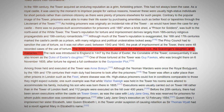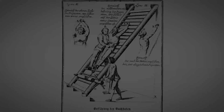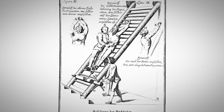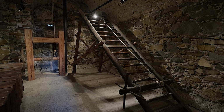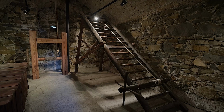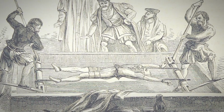There were three main instruments used for torture: the rack, the scavenger's daughter, and the manacles. The rack was the most widely used instrument of torture. It was designed to stretch the victim's body and eventually dislocate the limbs. Victims were first shown the rack and then questioned. It was only used if the prisoner refused to answer. It is commonly said that the mere sight of the rack made prisoners surrender.